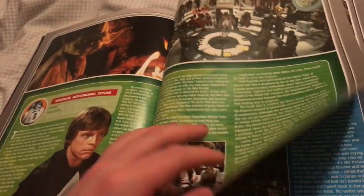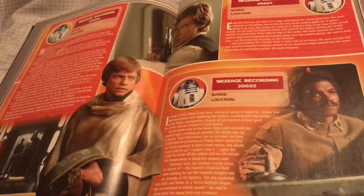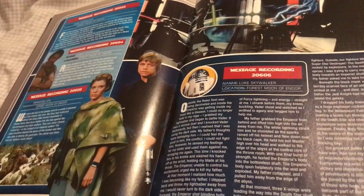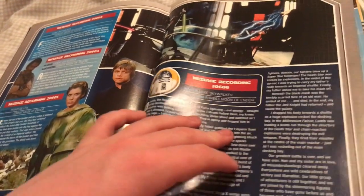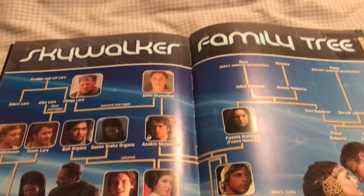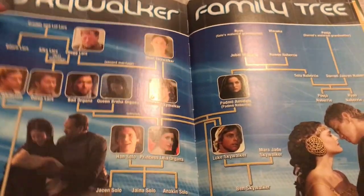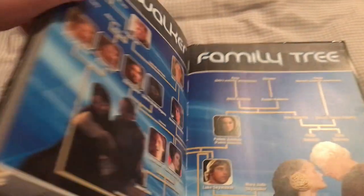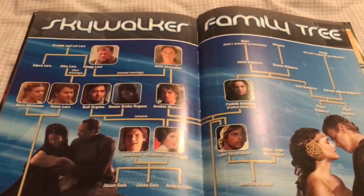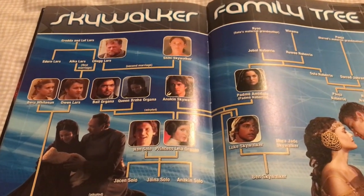And we are almost upon the last thing I wanted to highlight in this volume. Now, if I ever get other annuals and I find more EU information within those other annuals, I will totally make another video like this one showcasing those. And here we are. The Skywalker family tree in print in Star Wars Annual 2009. Here is the Skywalker family tree. But the EU wasn't canon. The EU never mattered. It wasn't considered canon.